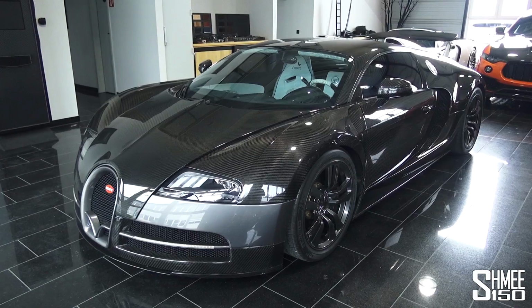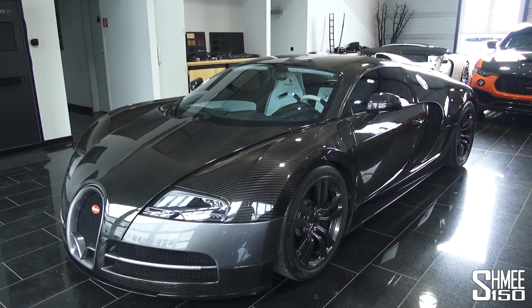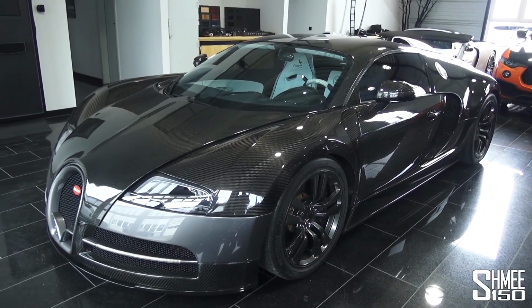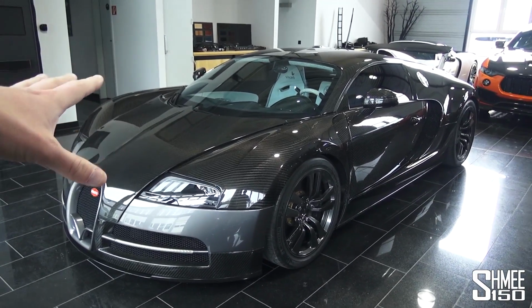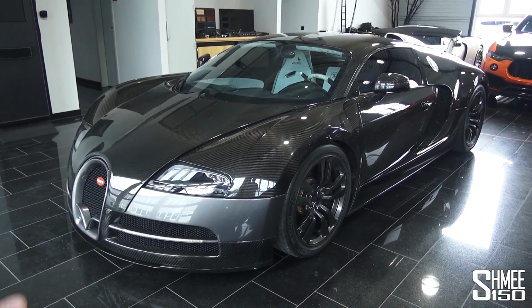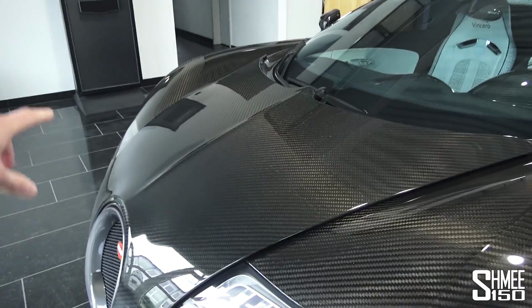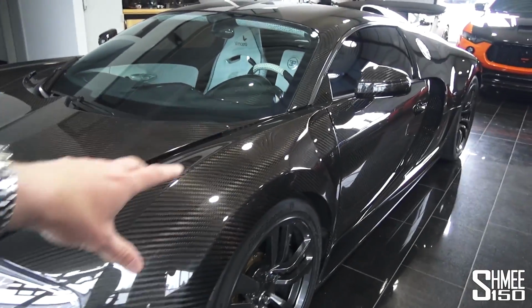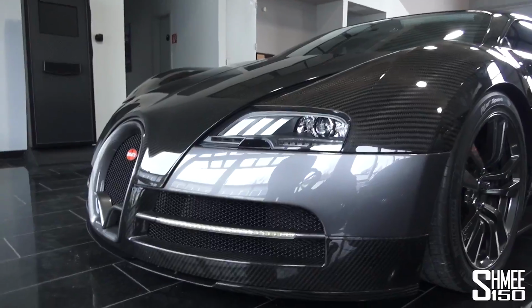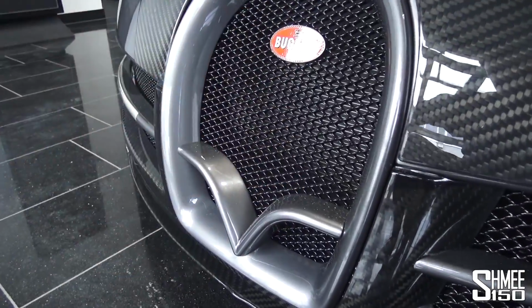It comes in as the normal 16.4 Coupe, which has 1,001 horsepower from the quad turbocharged 8-litre W16. So the Veyron has been like a poster car for a decade. It is hugely impressive. And this car has come in and gone through this program of customization. So it has the full carbon fiber body that you can see, a new look to the front end aero, so more cooling in through the larger vents. It has the V at the front to represent the Vincero name in the Bugatti grille.